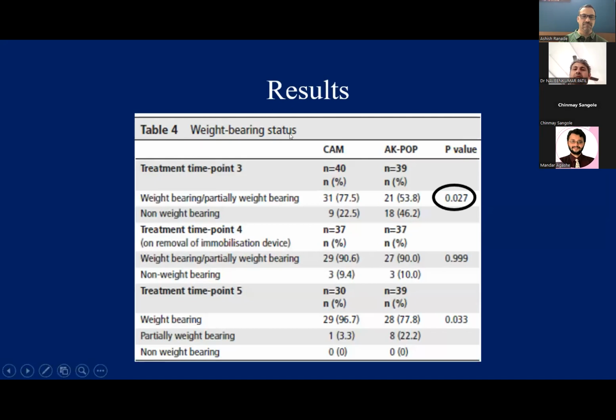Next is the weight bearing status. There was a significant difference in the weight bearing, as we can see in the CAM boots. The weight bearing was also earlier, and this was seen at the third time point, that is just during the removal of the cast.